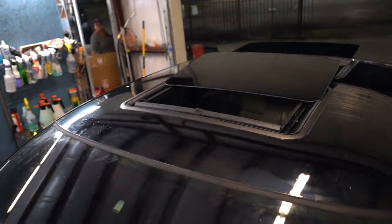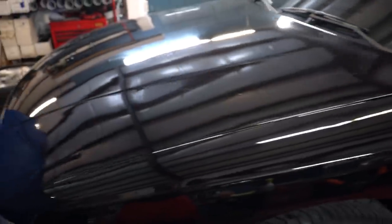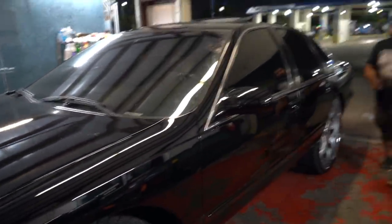Look at this, man. No paint chip. Well, it got a little bubble, but no paint chip though. Oh, no, that's just silicone. Yeah, the silicone. But look, at the end of the day, it looks a little factory, bro. The joint looks like it came like that. That's hard. Came from the factory.